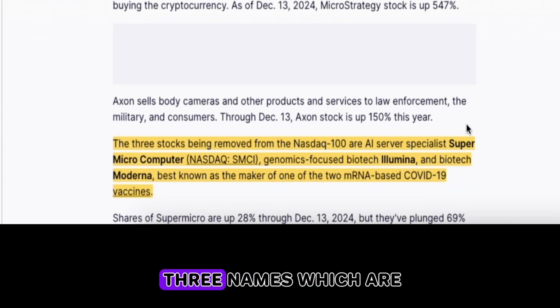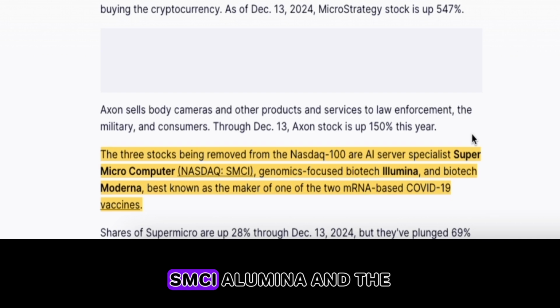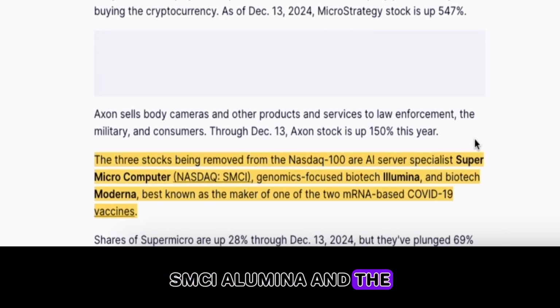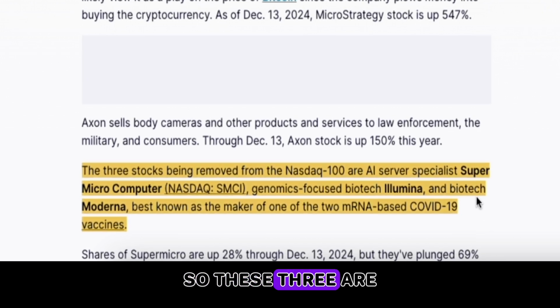These are the three names which are being kicked out. One is Super Micro Computer, SMCI, Illumina, and the biotech Moderna, which is best known for the COVID vaccine. So these three are being kicked out.